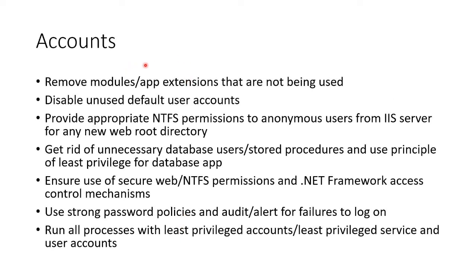Get rid of any application extensions or modules that you don't need. Disable any unused default user accounts. If this is on IIS, on a Microsoft machine, make sure you've got proper NTFS permissions, and you put that in for anonymous users for whenever they have any access to the web root directory.